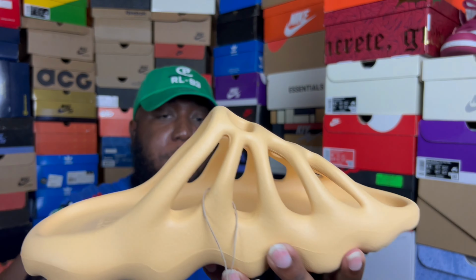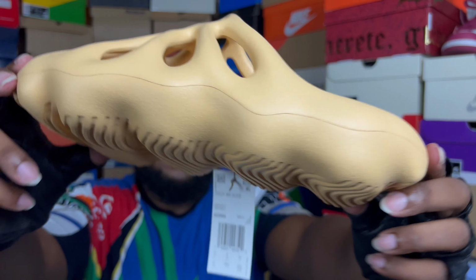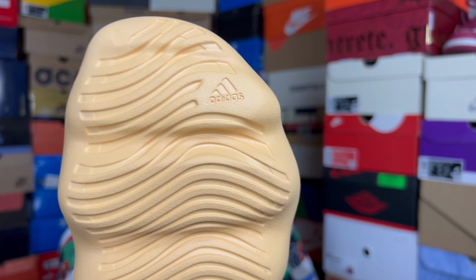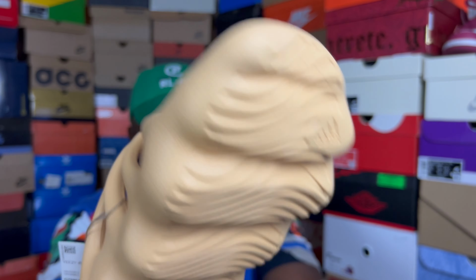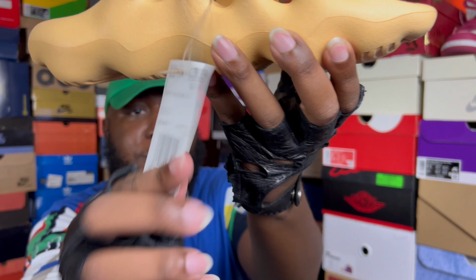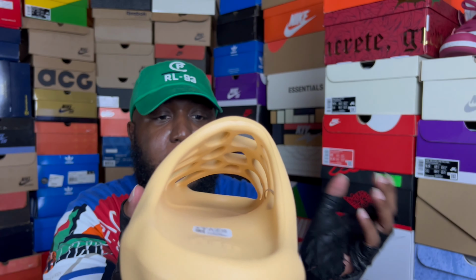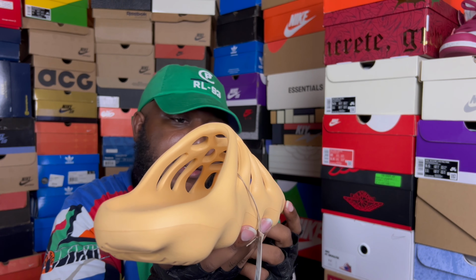And honestly, this is very interesting. The design right here on the top kind of reminds me of a Cheeto. And then we have that traditional 450 bottom. Some Adidas branding, also on the bottom right here is more Adidas branding. And I actually don't see anything other than the tag that lets you know it is an Adidas times Yeezy release. But I mean, everybody knows this is a Yeezy.